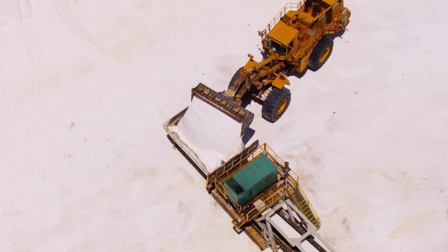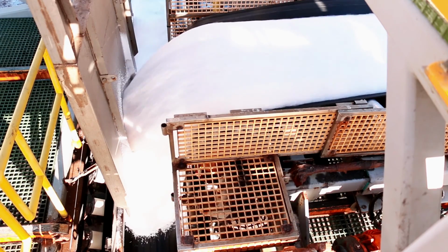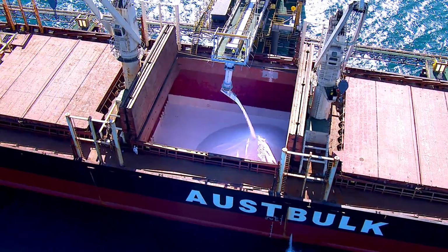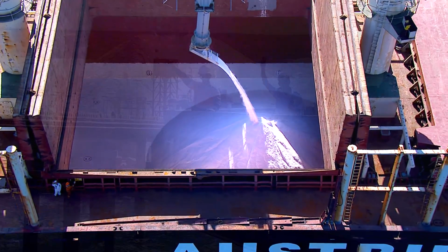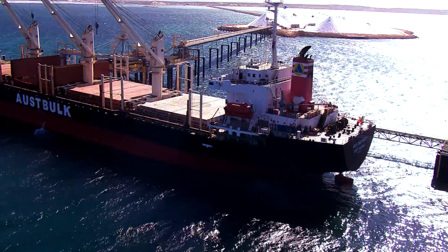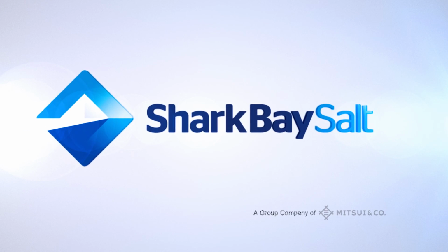Stockpiled, conveyed, and finally loaded onto waiting ships around the clock, 365 days a year. The Shark Bay Salt Group, from a most extraordinary place.